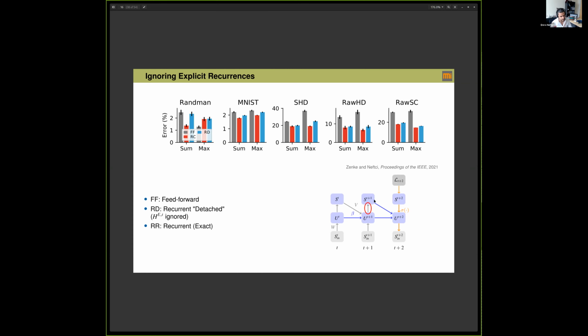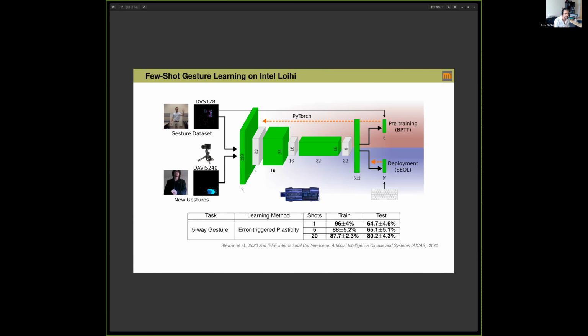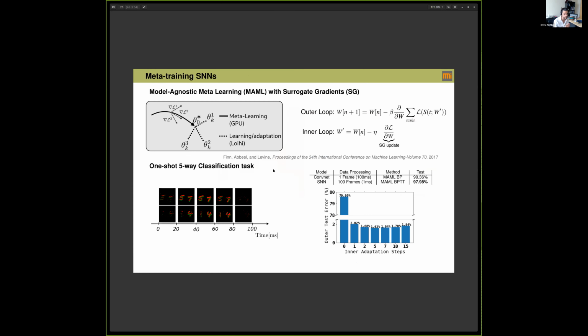So I wouldn't say that it uses less data. There's really no magic happening here. It's in this meta learning framework, like this one here. In the meta learning, so the offline learning stage, this network sees a lot of data.